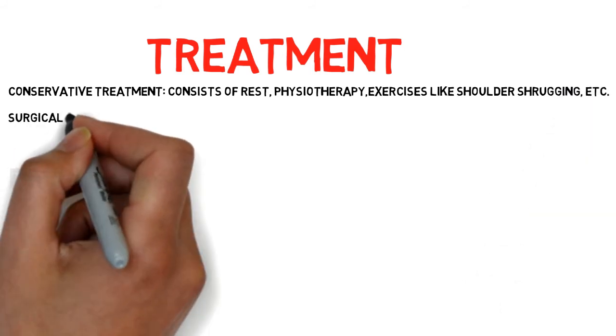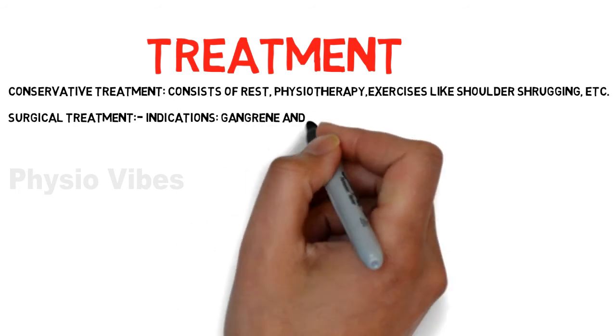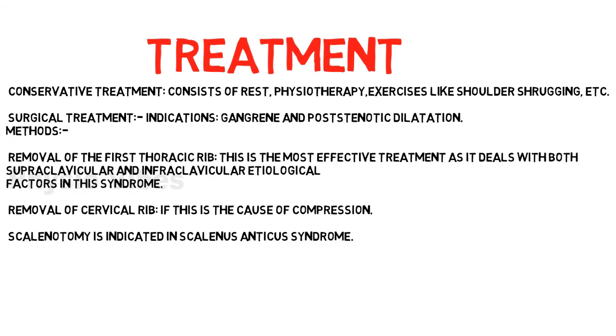Surgical treatment. Indications: gangrene and post-stenotic dilatation. Methods. Removal of the first thoracic rib. This is the most effective treatment as it deals with both supraclavicular and infraclavicular etiological factors in this syndrome. Removal of cervical rib, if this is the cause of compression. Scalenotomy is indicated in scalenus anticus syndrome.